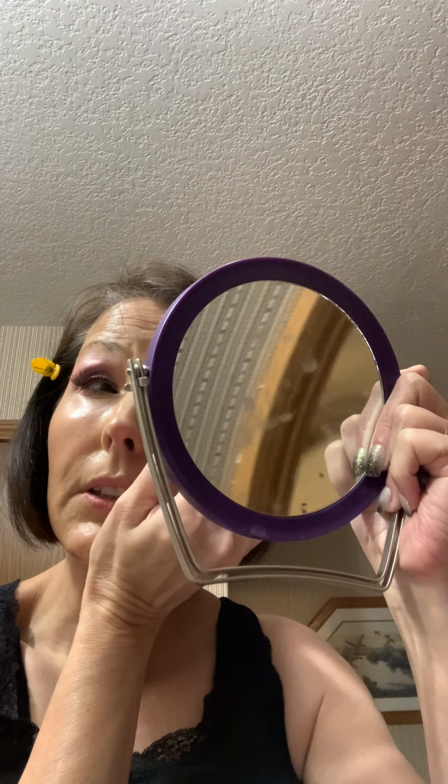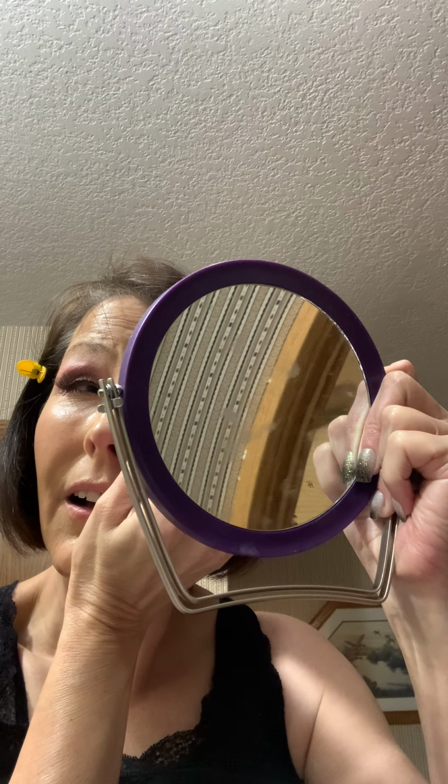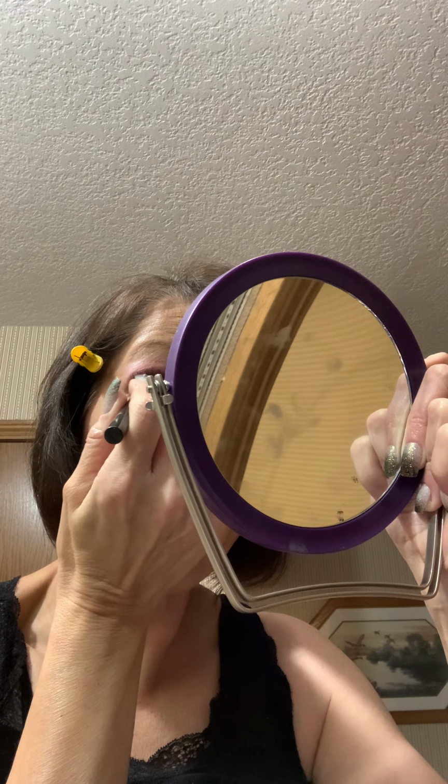So this line here, I didn't get it as far down, but I let it dry before I stuck it on because I was talking. And so it's just the way it is. Hopefully I'll put this little black hair on and it will kind of cover up my white eye a little bit more. Anyway, putting on eyelashes to me is not a simple matter. I mean, I like them, but it's not a simple matter.